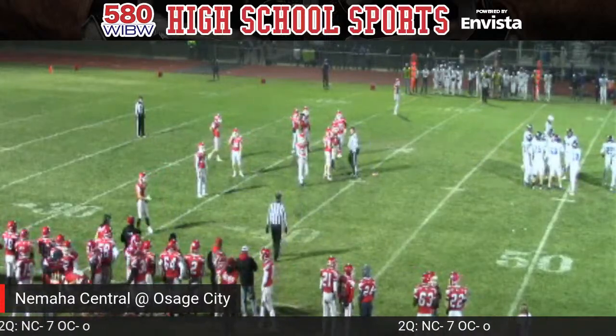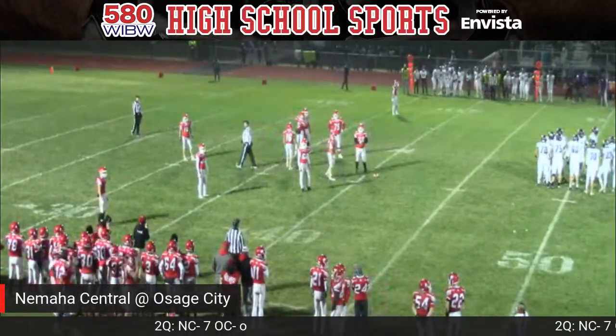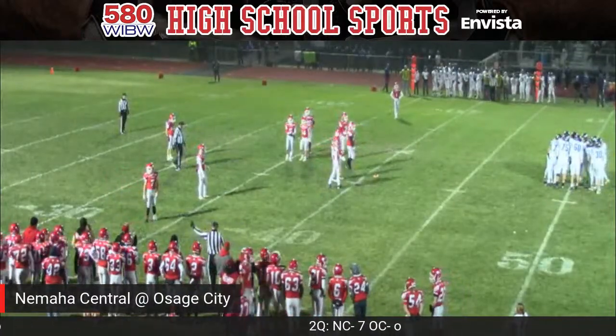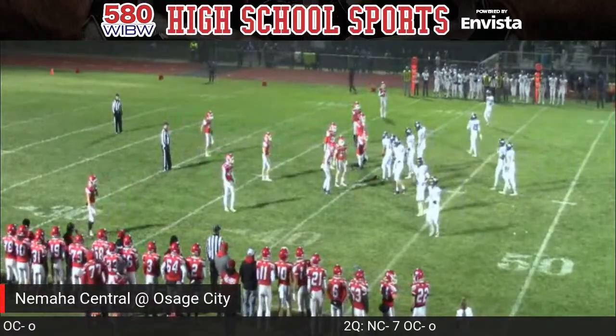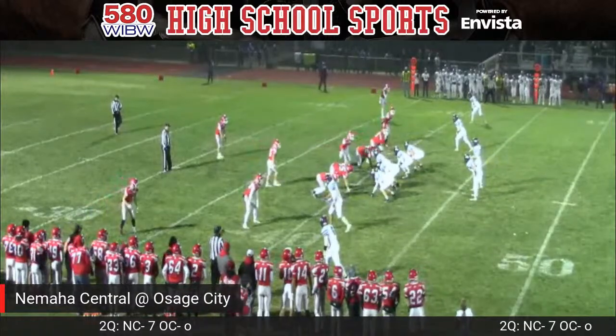And Greg, so far, this Nemaha Central offense has been at its best when it's working the ground game. Yeah, working the ground game. They had 47 yards in the first quarter, and of course 46 of that courtesy of Gage Palick. Just about 3 minutes gone in the second quarter. 2 wide receivers right, 2 to the left.